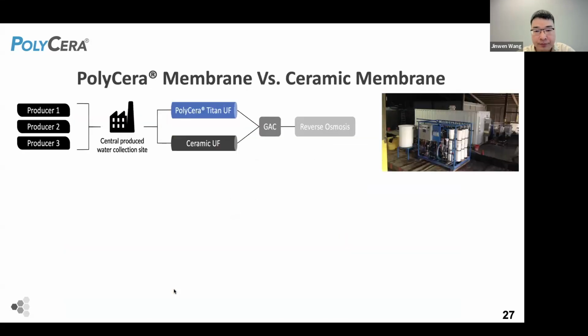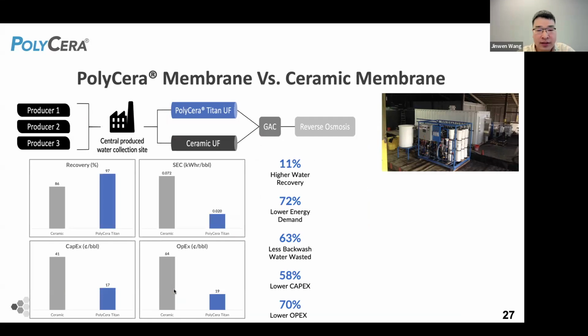So we also conducted a comparison study at this site, comparing PolyCera with ceramic. What we found is that compared to ceramic membranes, the PolyCera membrane can have higher water recovery, lower energy demand, and also requires less backwash water. Also the CapEx is much lower, and the overall OpEx is lower for this process, directly comparing PolyCera and ceramic.